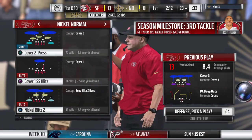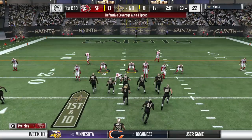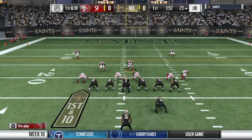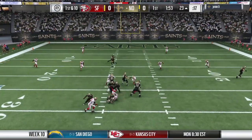So much goes into a successful play, doesn't it? How about that play action there, freezing the defense just enough to bring the tight end free downfield for the completion. Defense showing blitz. They'll look to throw here on first down.